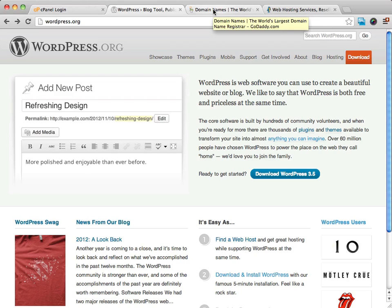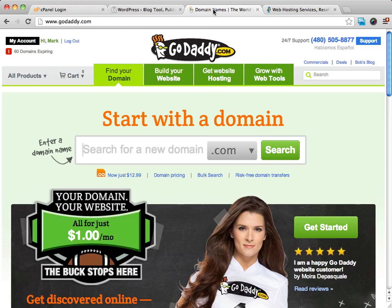This is going to be a WordPress installation on your own domain. So the first thing that you're going to have to do is get yourself a domain name if you don't already have one. And you can go to GoDaddy.com or Namecheap.com to get yourself a domain name.